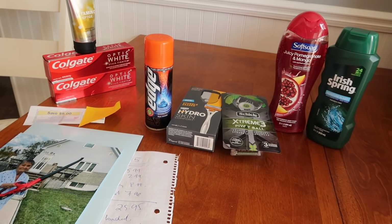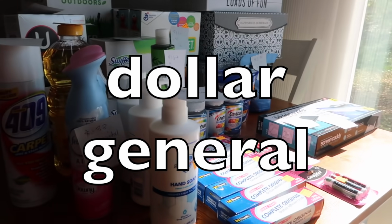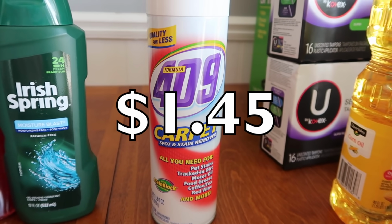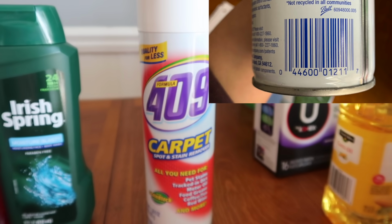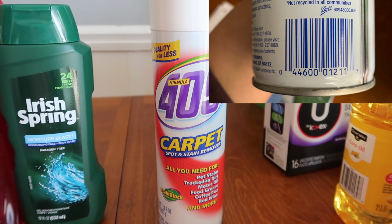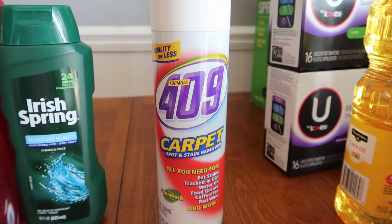Everything went perfectly today. So the Dollar General clearance event, we're just gonna breeze through this. And if you are not interested, I fully understand. First item is this 409. This guy was $1.45. And I will throw in the UPC just as I'm speaking and scan it. Today is the last day to look for these goods as the sale ends on Sunday the 10th.